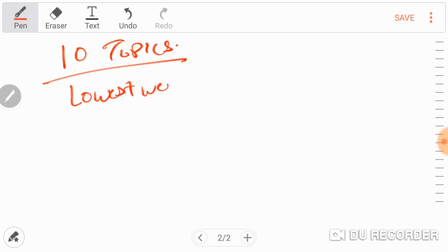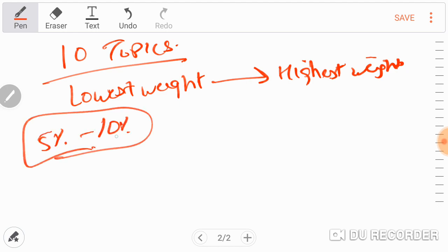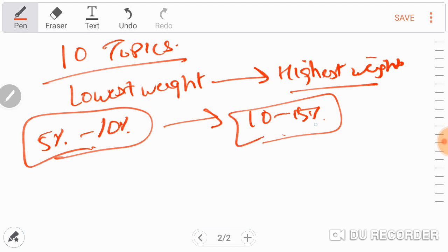First things first, the Level 2 exam is divided into 10 topics. What you really want to do is start reviewing the lowest weights, and then start moving towards the highest weightings. There are some topics which are weighted 5%, 10%. Those are the lower weight ones, so you want to spend some time on those first. Then you move on to the higher weighting ones, about 10 to 15% topics.